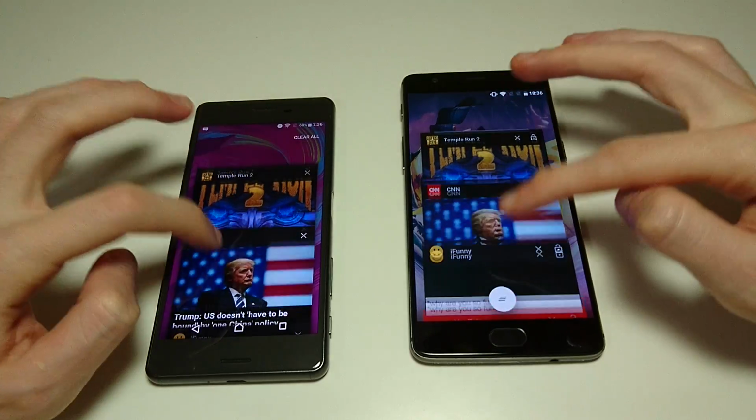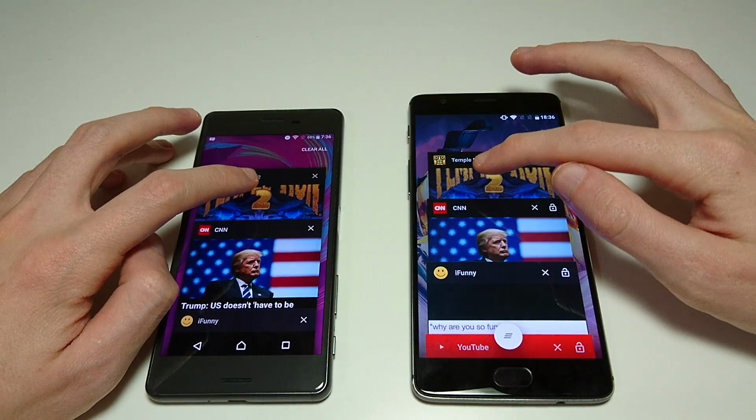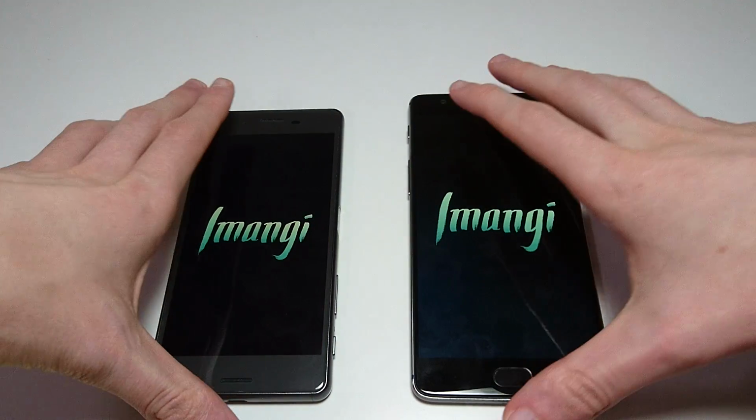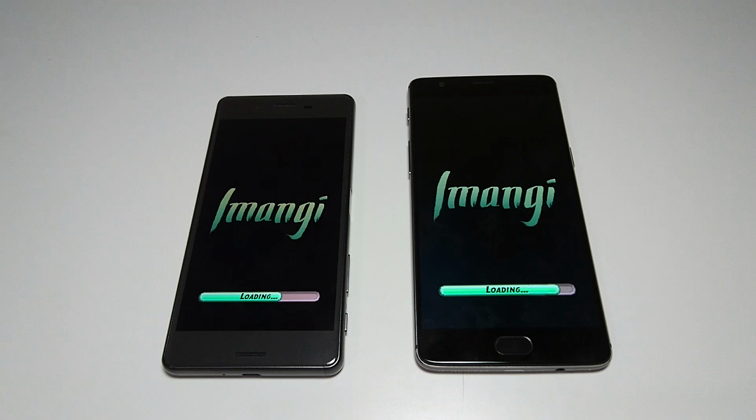Alright, so let's head back to the beginning. Let's see if these phones will load up Temple Run 2 from the start. And they do. So it looks like, as you guys are going to see, it's going to start over for both these phones. And again, the 3T should load up faster. It does, or it is so far.